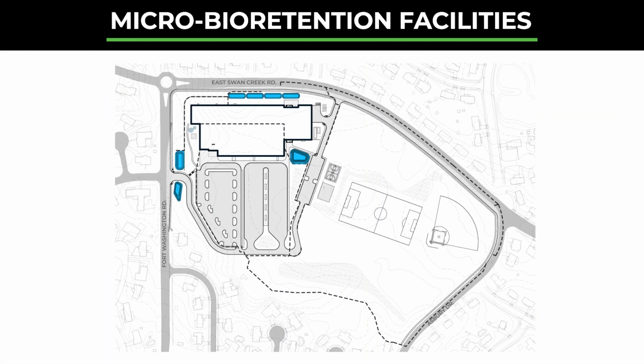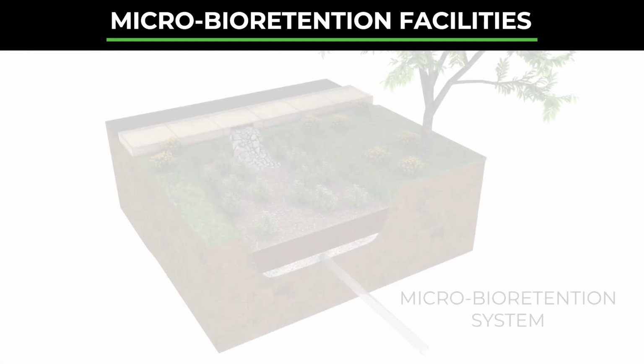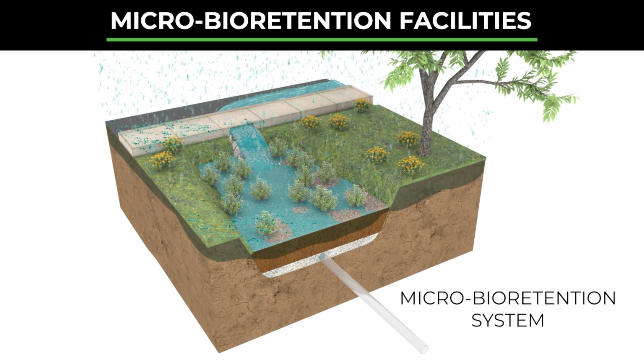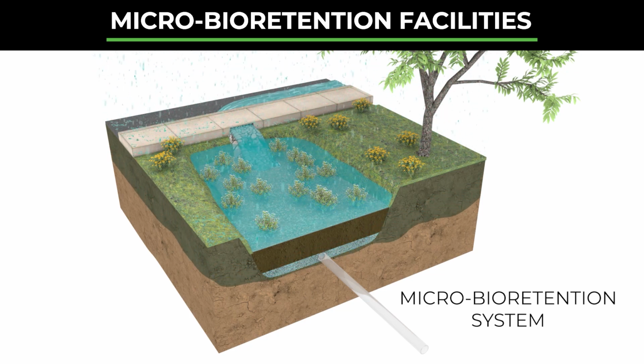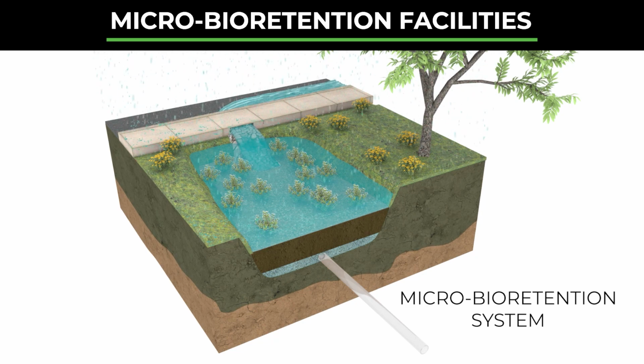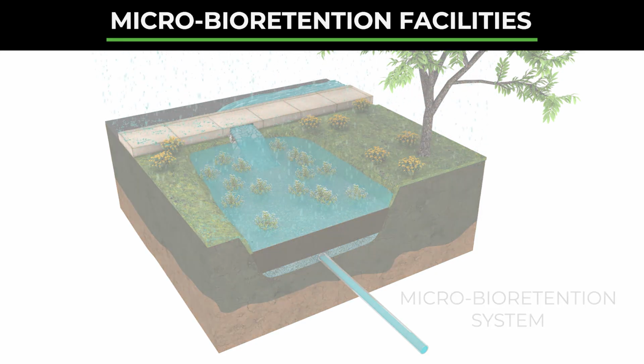Micro-bioretention facilities are located throughout the site. The micro-bioretention facilities are above-ground visible systems that provide treatment for water directed to these structures through curb inlets. Once in these facilities, water is not only slowed down, but also cleaned using a combination of absorbent soil types and native plants. The filtered water from the micro-bioretention facilities then flows to an underground storage system as well as to above-ground gravel wetlands, which we will discuss shortly.